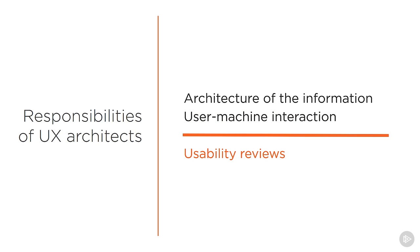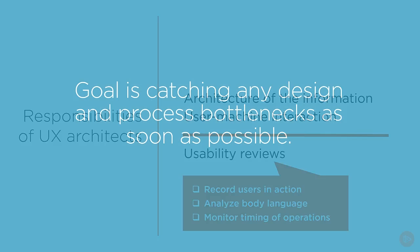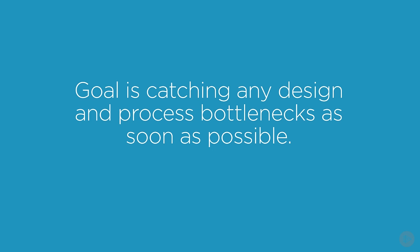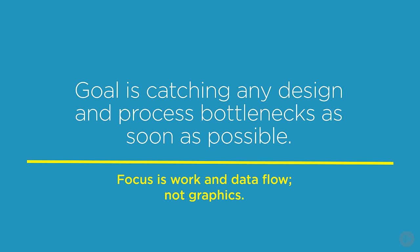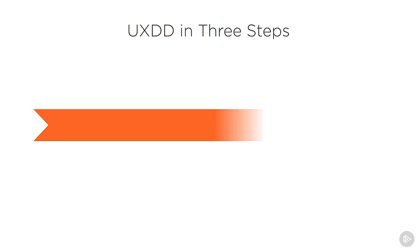usability reviews. Common steps of the review process are recording users while using the system or a prototype of the system, analyzing the body language, monitoring the time each operation takes just to see if there is any room for improvement. The primary goal of UXDD is catching any design and process bottlenecks as soon as possible. Note, UXDD is not at all about graphics, but it is mostly about finding the ideal flow of work and data through the system.